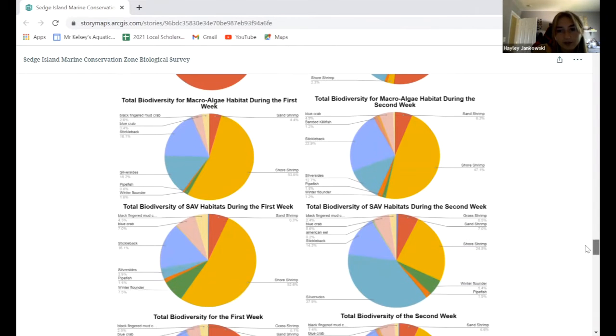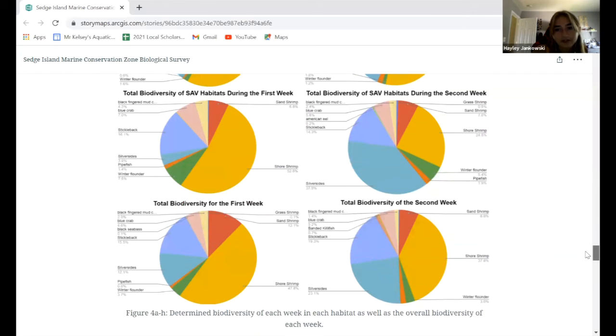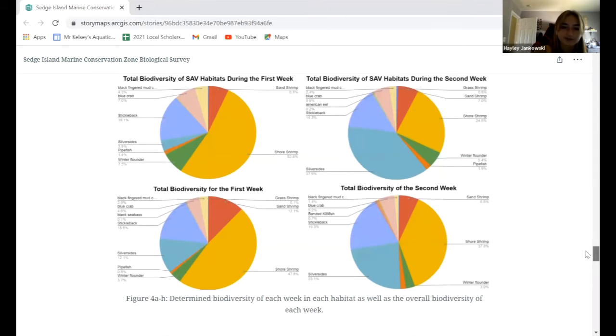When looking at the total biodiversity between the first week and the second week, the second week was shown to have higher biodiversity, indicating that there were more species present in the second week in more even amounts.